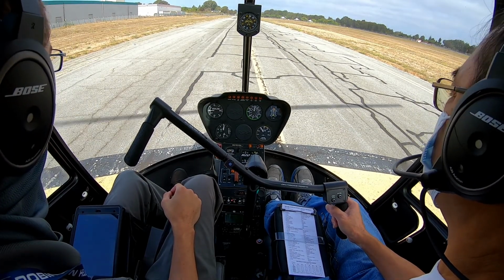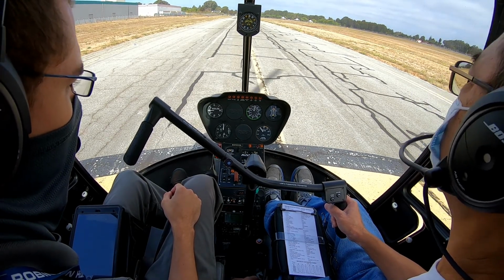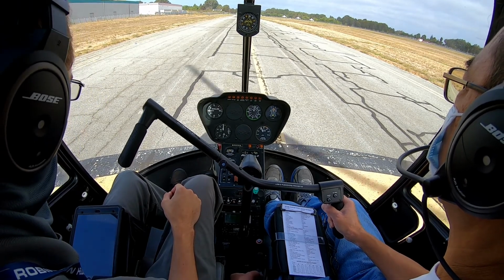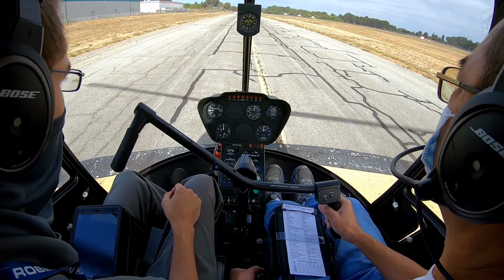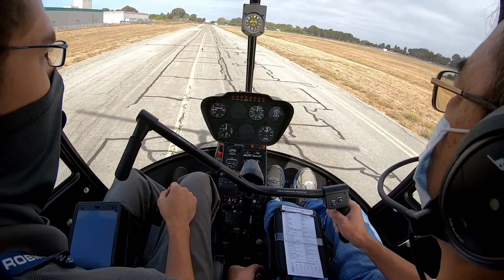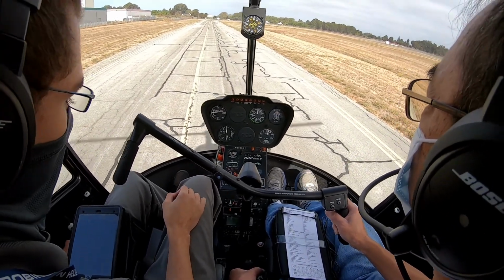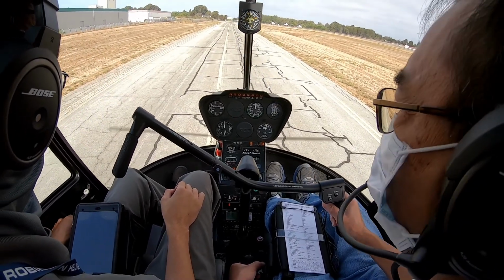Let's go ahead and pick up. All right, I'll tell you what, I want to head out towards Coyote Hill, so let's ask for a left downwind departure. Hayward Tower, helicopter 290 Sotel, left downwind departure.